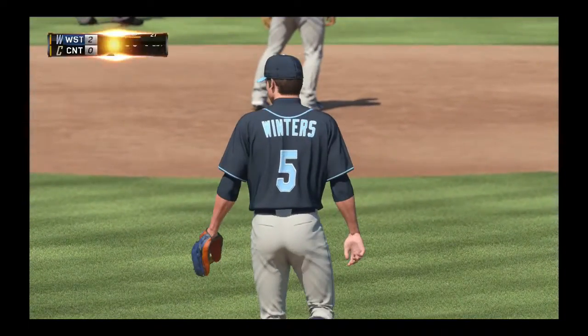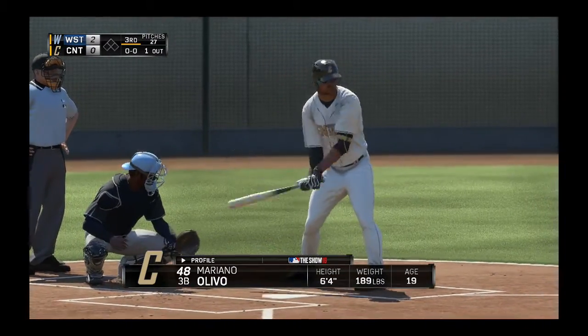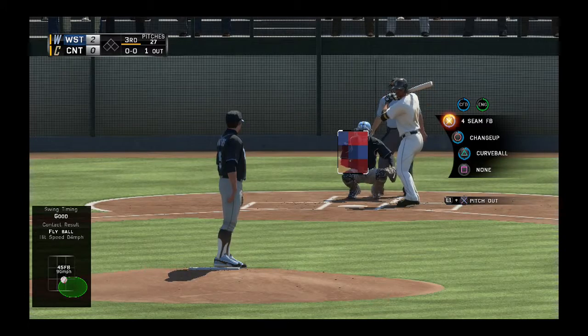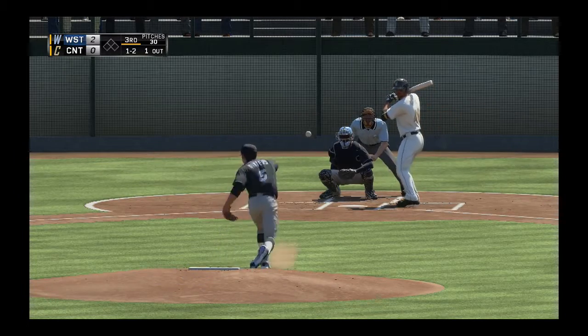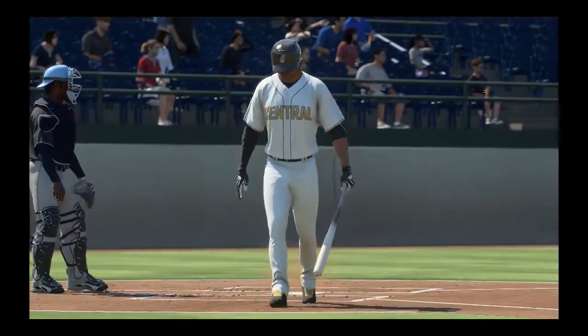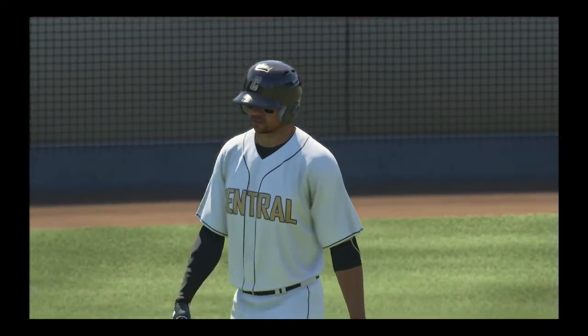Batting eighth, third baseman. Settling in now, Mariano Olivo. He'll get to take his first cuts here. Hard to believe he let that one go. That was right on a platter for him. And here's a changeup in there for a called third strike, and that's the second out of the inning.